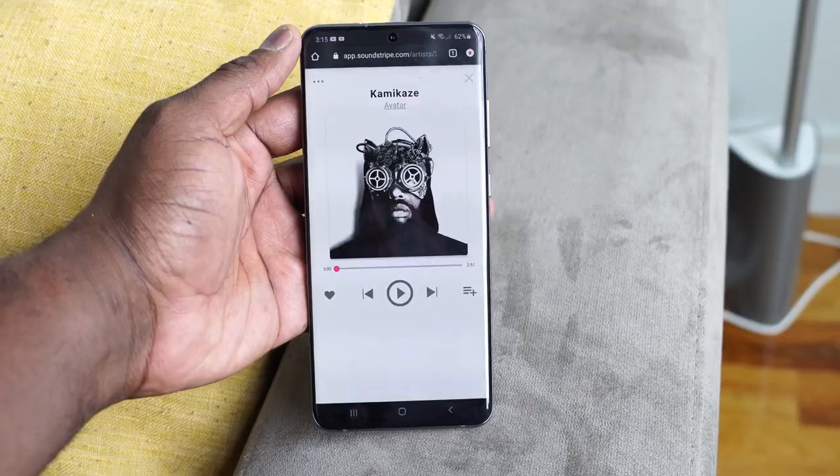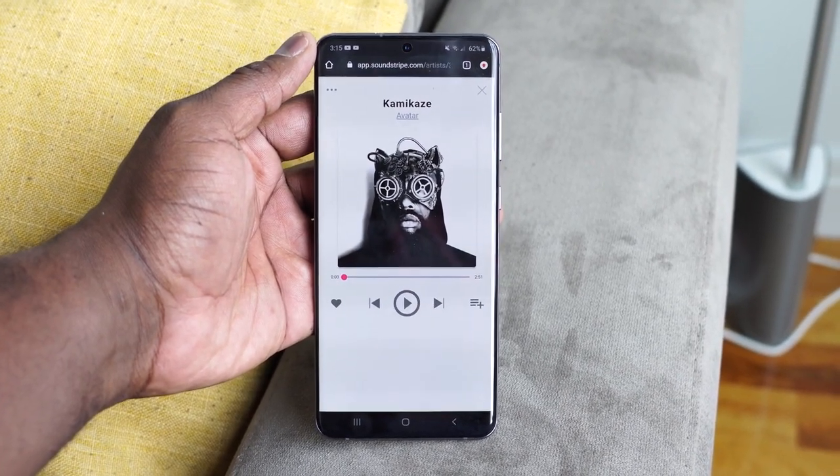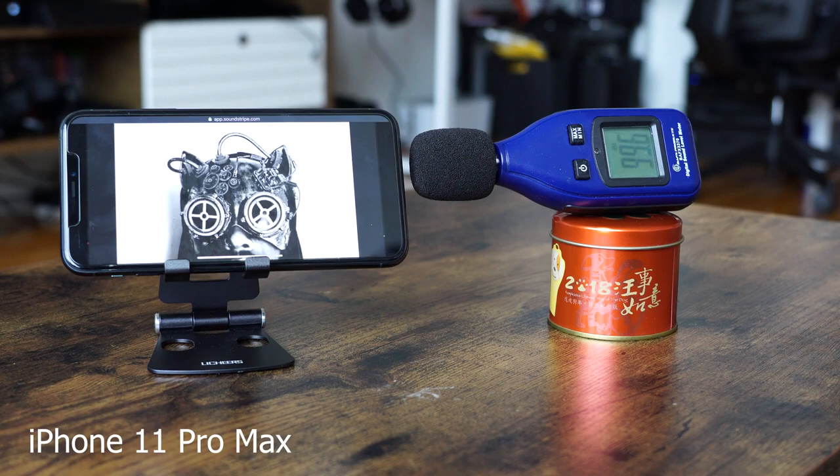Now, let's talk about sound quality. Which do I like? Well, before I mention that, let me add in this new segment where I'll be playing a specific track. This is from an artist called Avatar, and the track is called Kamikaze. So you guys can listen to how every single device sounds, and then I'll tell you my choice, and you guys can tell me yours. So let's listen.